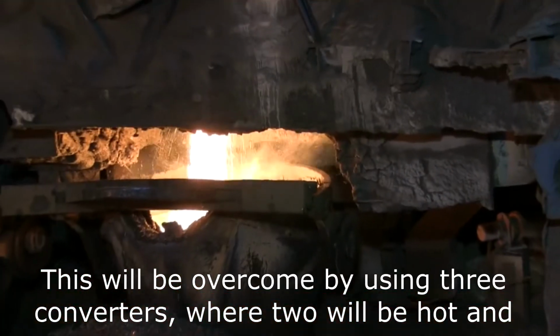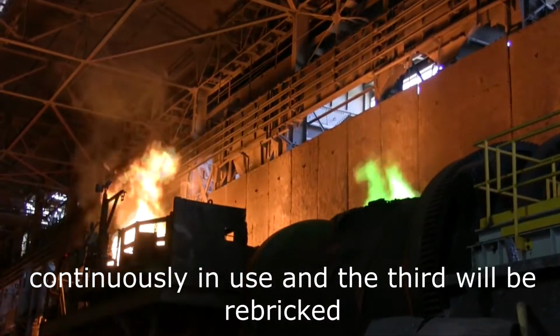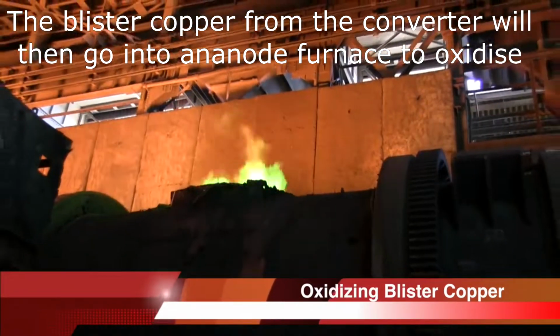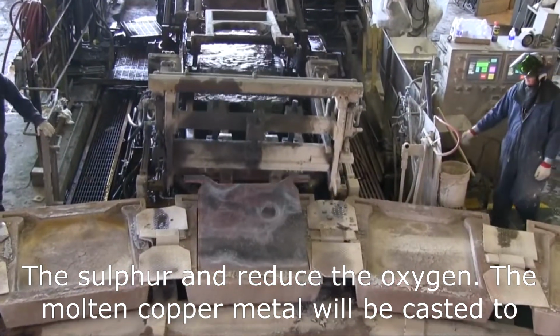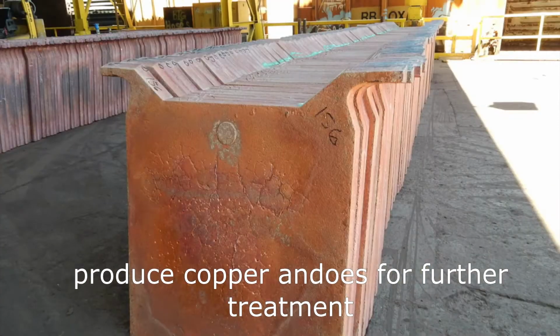This will be overcome by using 3 converters, where 2 will be hot and continuously in use and the third will be re-bricked. The blister copper produced from the converter will then go into an anode furnace to oxidize the sulfur and then reduce the oxygen. The molten copper metal will be casted and produce copper anodes for further treatment.